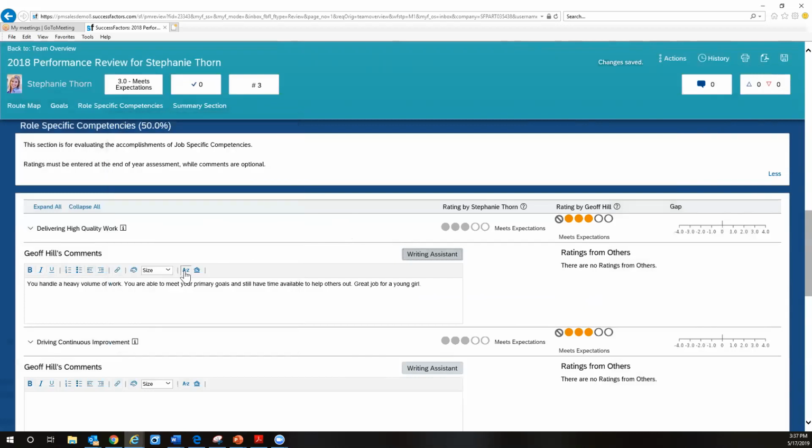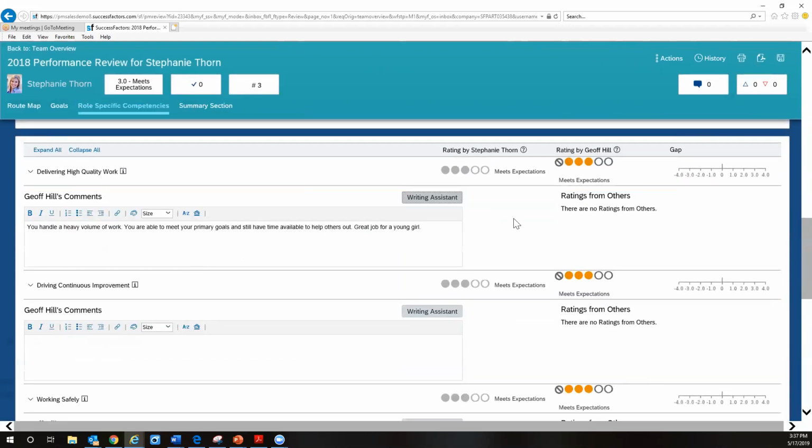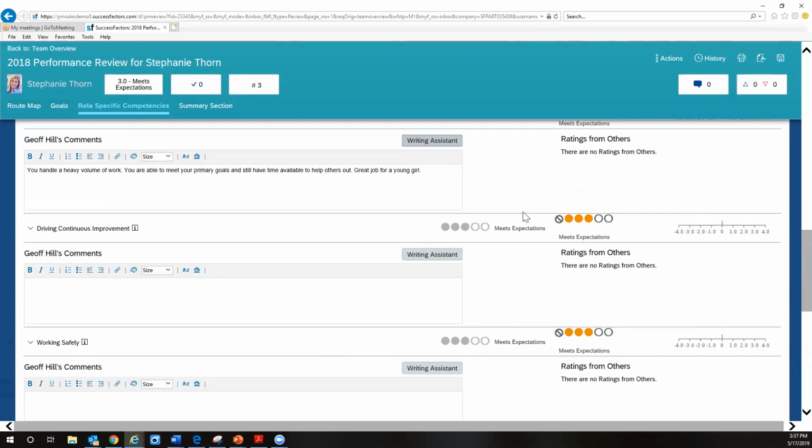The same thing happens for the spell check, so they have the capability to run spell check here. And this, again, came up. There was no spell check errors. It was on my other screen. And this is your ability to be able to do that. Again, you can make it mandatory to run here inside the system.